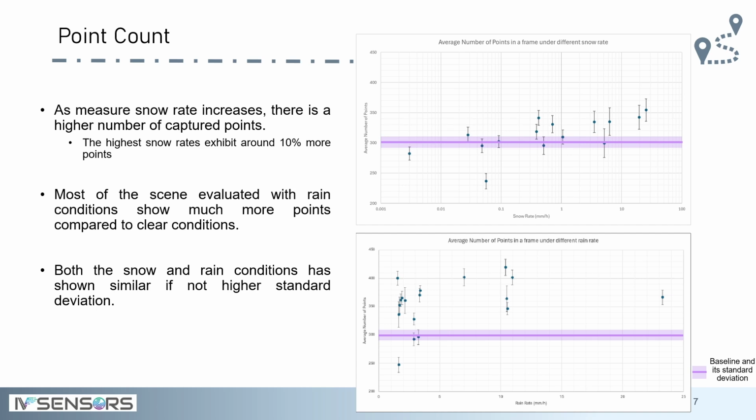But if you see all of the other points on the top, we have the snow with different levels of snow. It's a logarithmic scale just to fit it on nicer. But we can see as we get heavier snow, so at around 1 millimeter per hour equivalent, the number of snow points increases. So there is an effect from snow to generate more points.